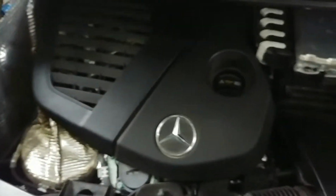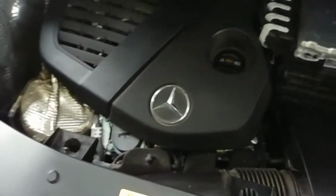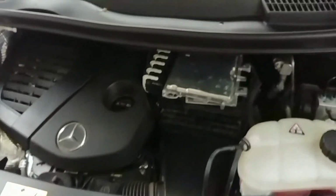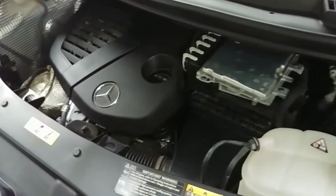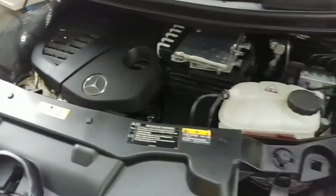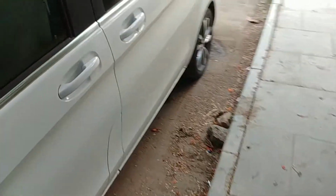The 2-liter turbocharged diesel engine produces 163 horsepower and 380 Newton meters of torque, and a claimed 0 to 100 time of 11.1 seconds. Talking about the fuel tank capacity, it's 72 liters. And the mileage by ARAI is around 16 kilometers per liter, but in the city you can expect around 11 or 12 kilometers per liter, and on the highway around 15 to 16 kilometers per liter.